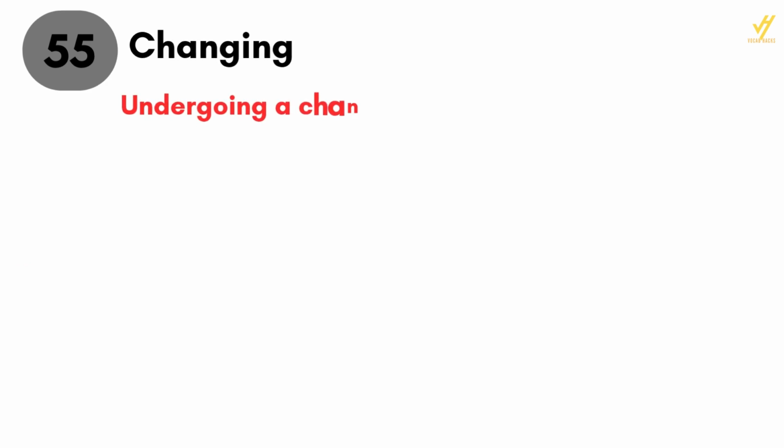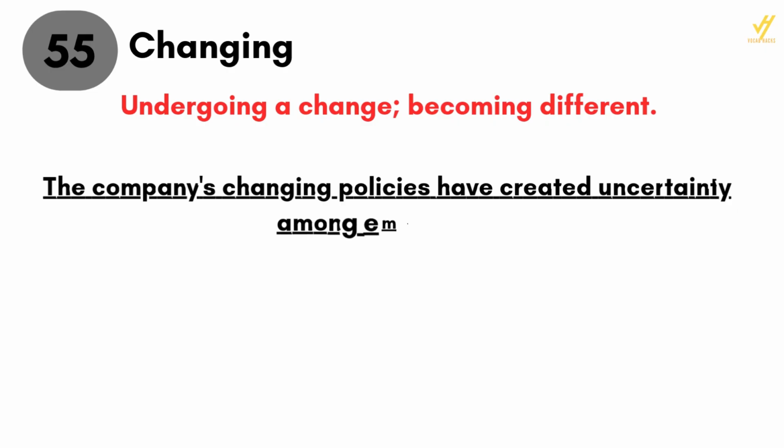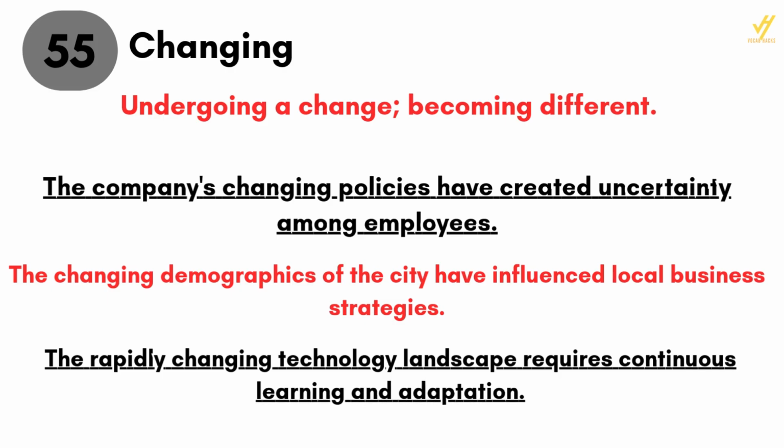Changing. Undergoing a change, becoming different. The company's changing policies have created uncertainty among employees. The changing demographics of the city have influenced local business strategies. The rapidly changing technology landscape requires continuous learning and adaptation.